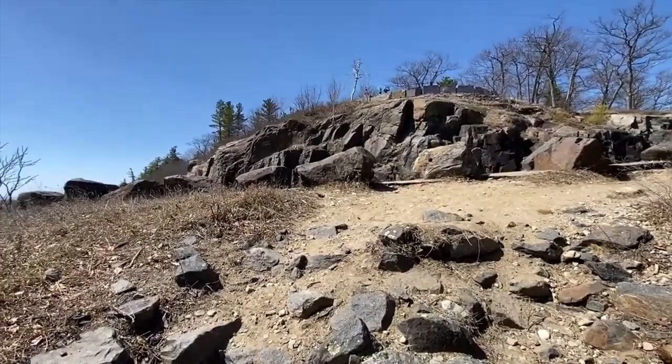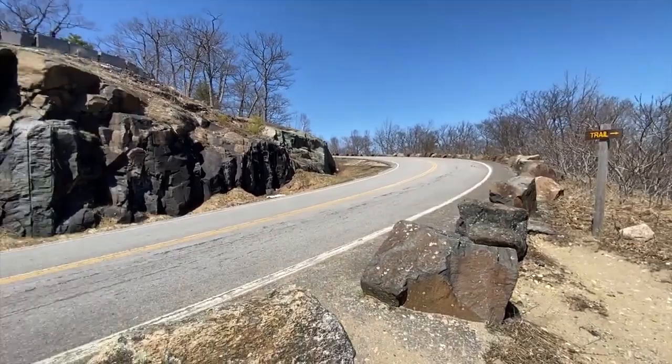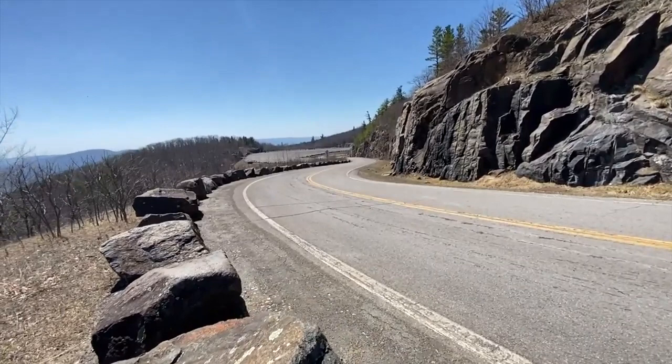Huh? So this is the parking lot? We will not hike that all then. Huh? Yeah, no shuttles. Oh, that's the parking lot? No. That must be it. Right?